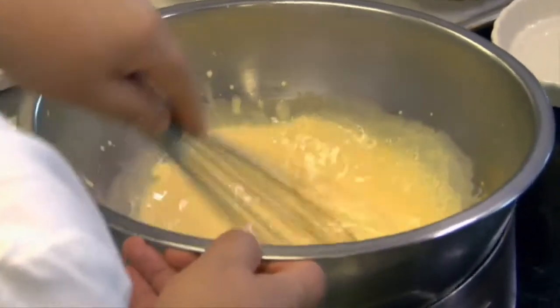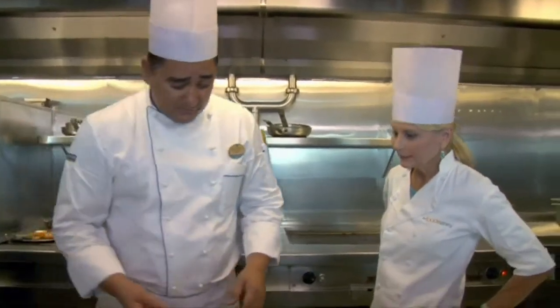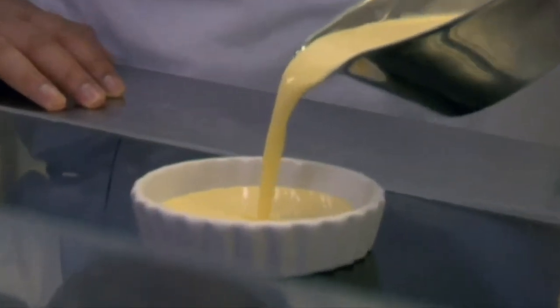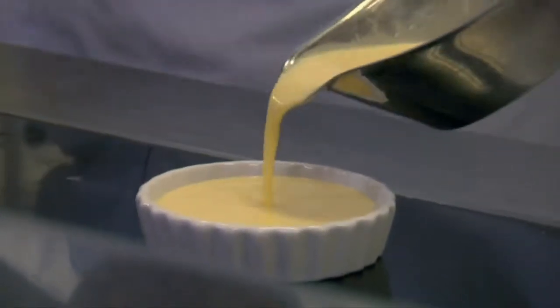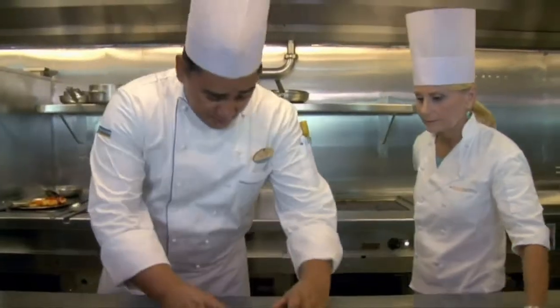And then we just need to bake it. So after we've made our nice mix, you're going to put it into your nice little dish here, which is a ramekin. You can buy them in any shop. You can get the big ones and the small ones, but we'll use this one here. You can see the mix is nice and thick now.